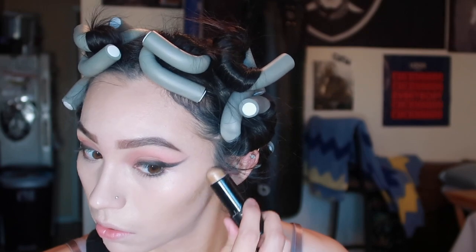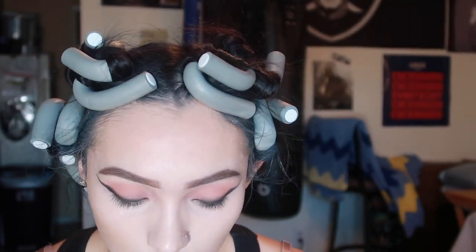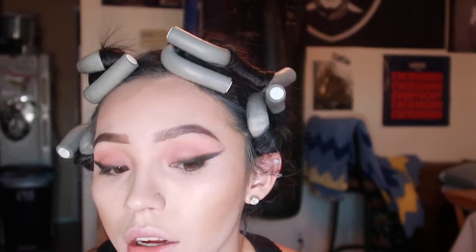I think I need to add a little bit more on this side. I'm just gonna take a little bit on my brush. I'm putting it onto the brush and I'm just gonna kind of put it on my jawline. I don't really put any down here, just because I don't like it to look too harsh. I'd just rather have a natural shadow, and I think this works the best for me. Drag whatever is left down my neck a little bit.